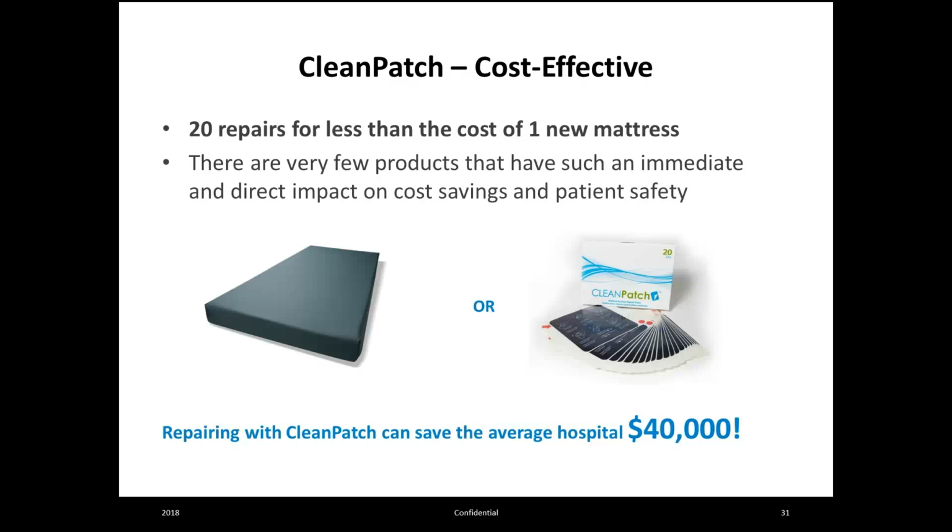We have models as well we can share, economic models that you can walk through with your customers, but we find that typically repairing with CleanPatch can save hospitals $40,000 plus with such a simple product like CleanPatch, which is a huge benefit in today's day and age.